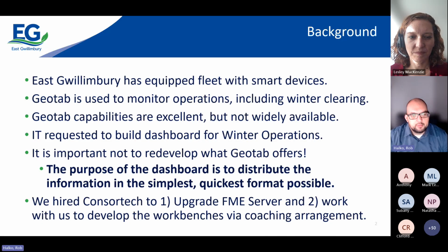Clifford gave a bit of a background, but I'll expand on that in terms of what we've set out to accomplish. The Town of East Gwillimbury has our fleet equipped with smart devices. That's more than just the GPS. We're tracking speed, deceleration, plow status, salt status, and a little more detail than that. And GeoTab is the system that's used to monitor operations for all fleet management, but especially winter clearing.